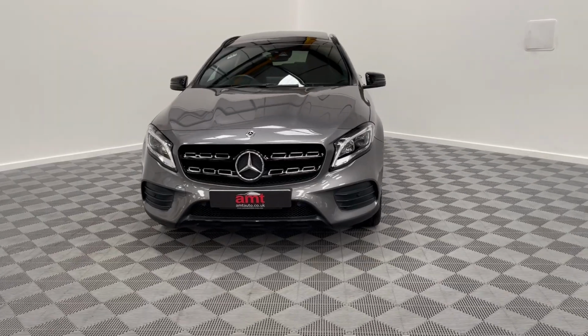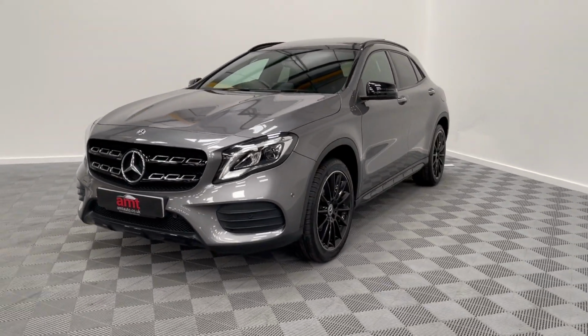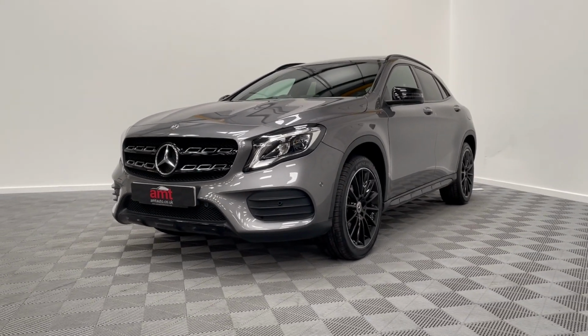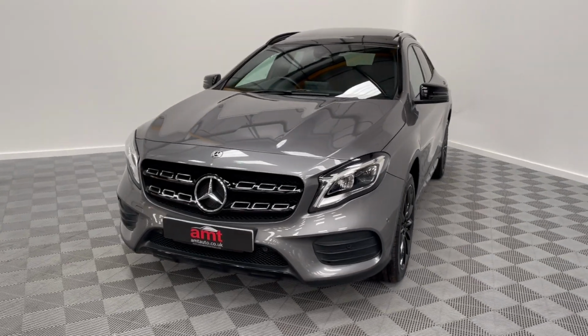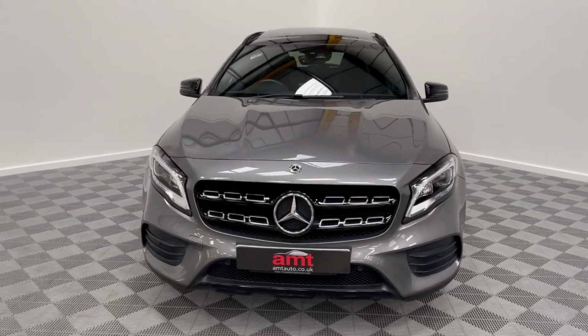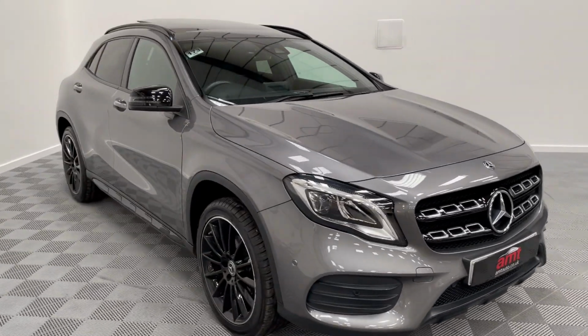The factory fitted option is the mountain grey metallic paintwork, as mentioned, costing £595, and last serviced in March 2023 at 24,945 miles.